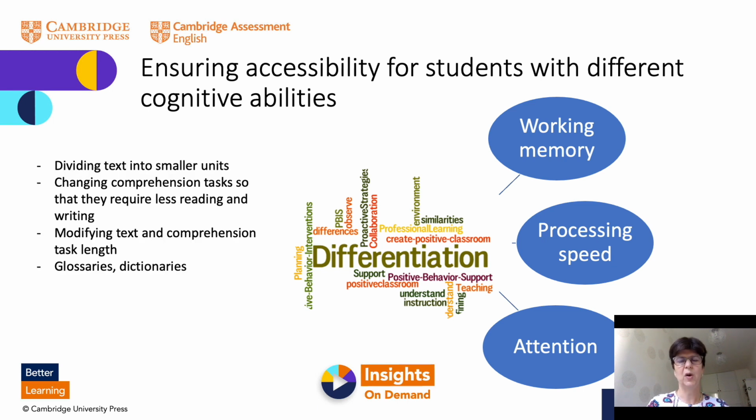The changes we can make in our teaching are dividing text into smaller units, changing comprehension tasks so that they require less reading and writing, modifying text and comprehension task length, and offering students glossaries and dictionaries to support their reading in the classroom context.